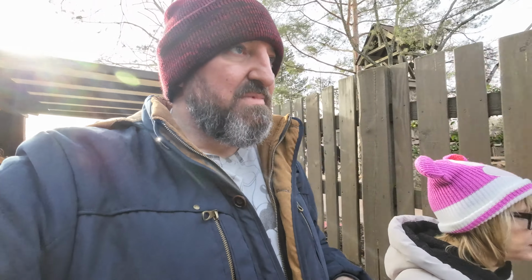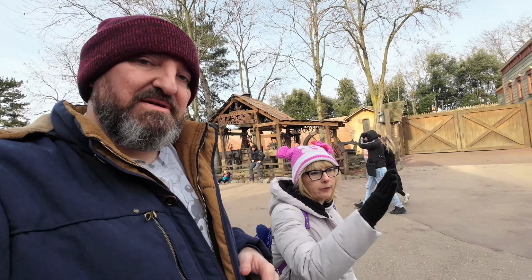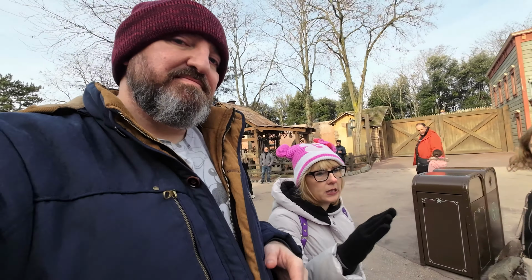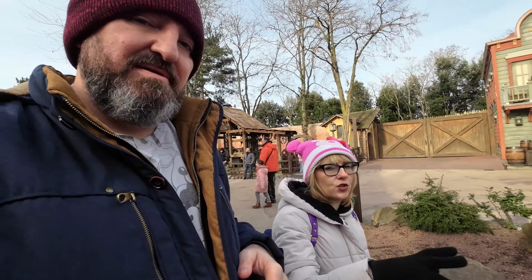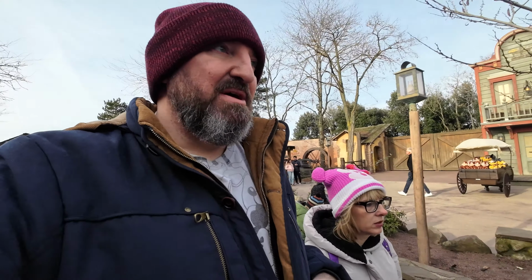So we are going to hit Phantom Manor next. When I checked in the app, it was only showing about a 5-minute wait. I was trying to have a look at the queue and it was going up the bank, and I think people were just going in. So hopefully that'll not be too long. And then we might actually have a ride on the Molly Brown as well.